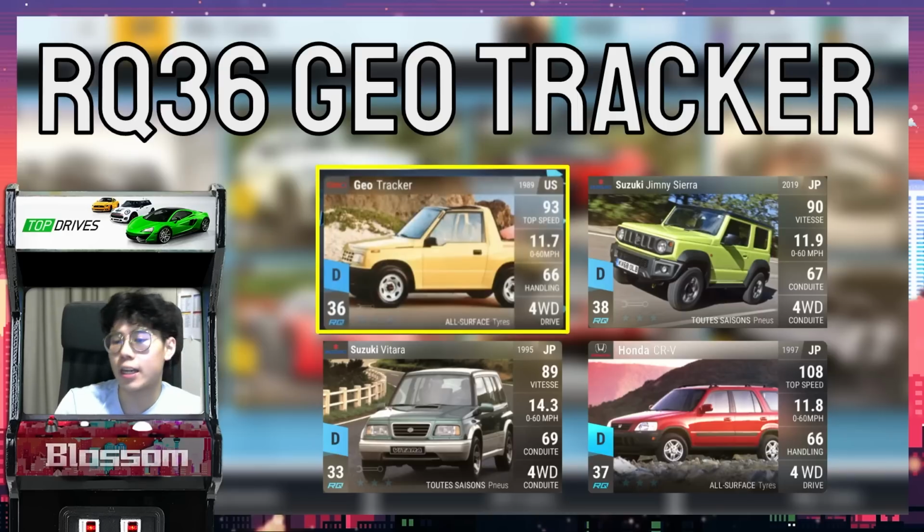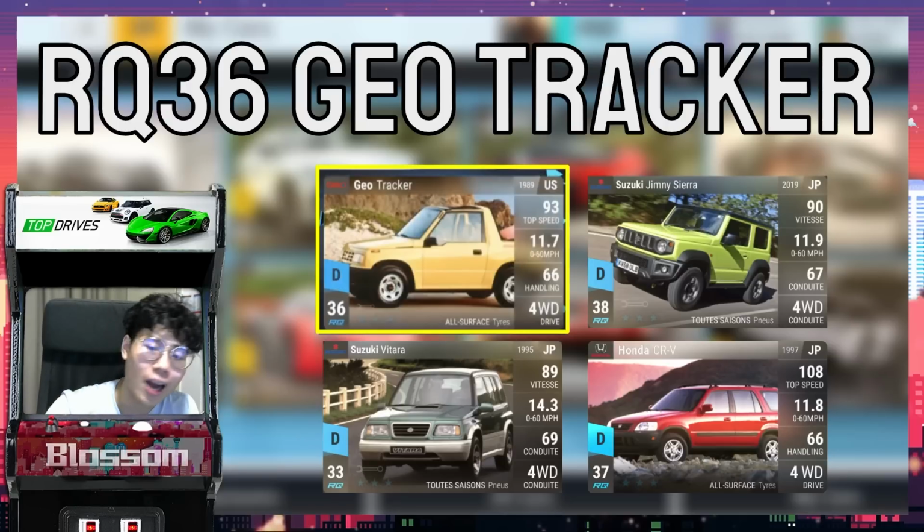But one thing to take note of is the handling. 66 handling isn't that good. I like the Vitara because it is cheaper to use and it handles even better. I know that the 0 to 60 is weaker, but I'd rather take the car like the Vitara. But we may never know. The Geo Tracker might be a really good all-rounder. We won't know until the update drops. I'm looking forward to the Geo Tracker. The main thing about it, like I said, is that it brings that very lightweight performance with, in relative terms, a low 0 to 60.